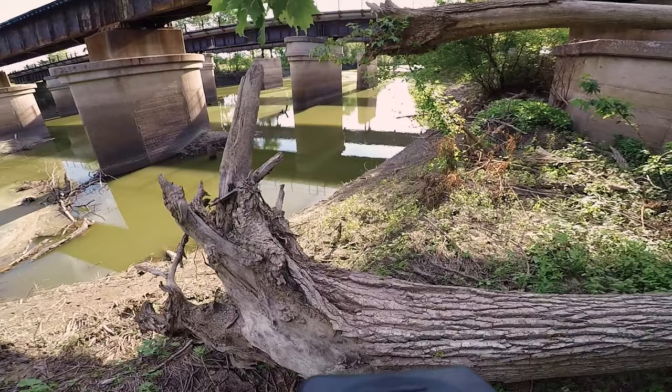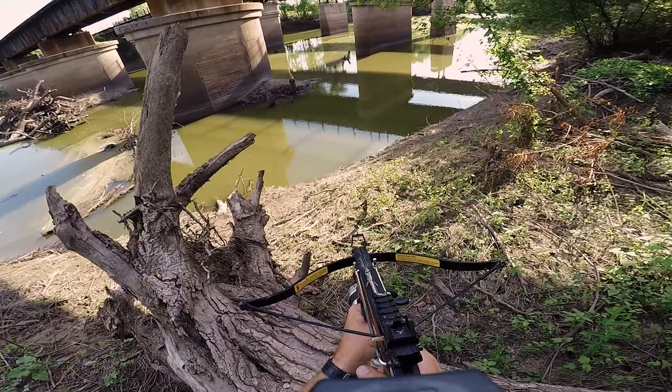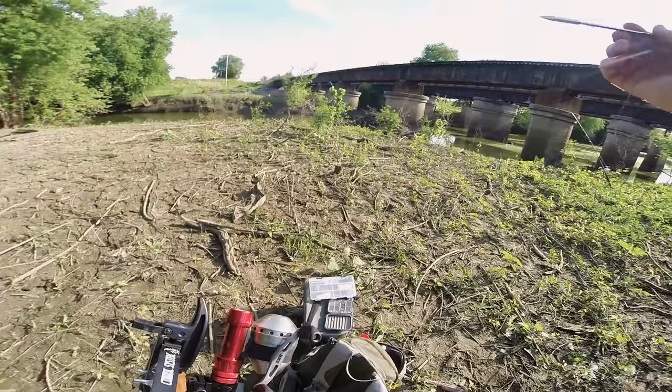All right, you guys, there's a carp cruising this way. I'm gonna wait for him to get a little bit closer and then I'm gonna take a shot. All right, here he comes. Here he comes, here he comes. Oh my gosh. My bolt just broke off. It was wrapped around my handle. No, stupid. All right, I've got a brand new bolt rigged up.